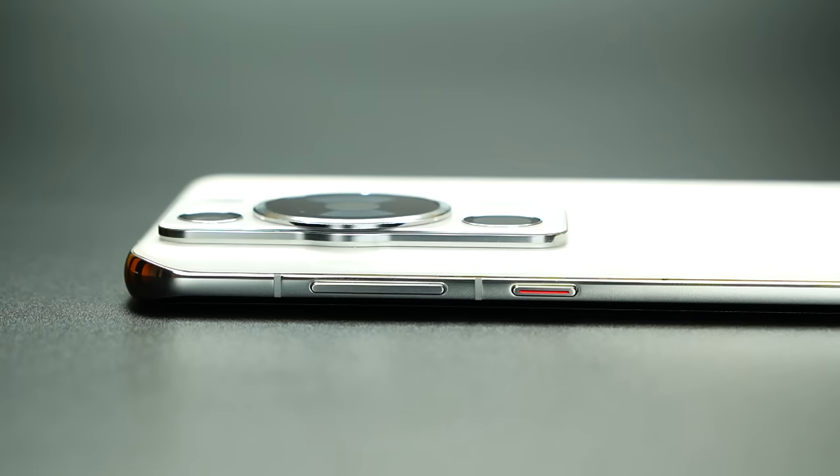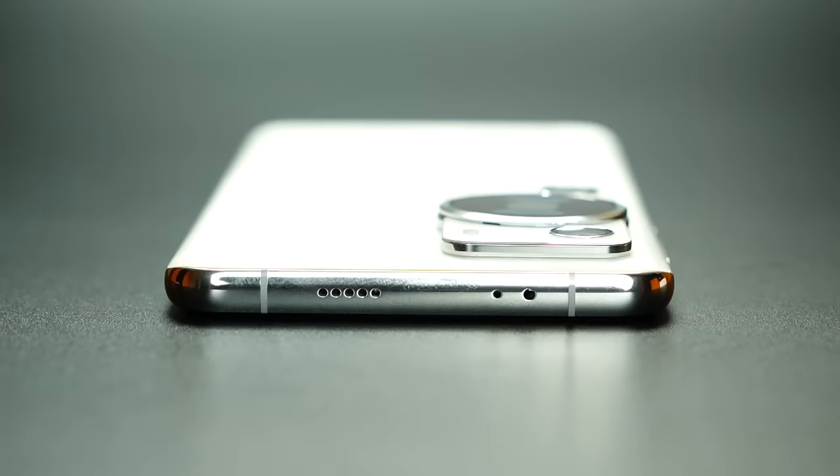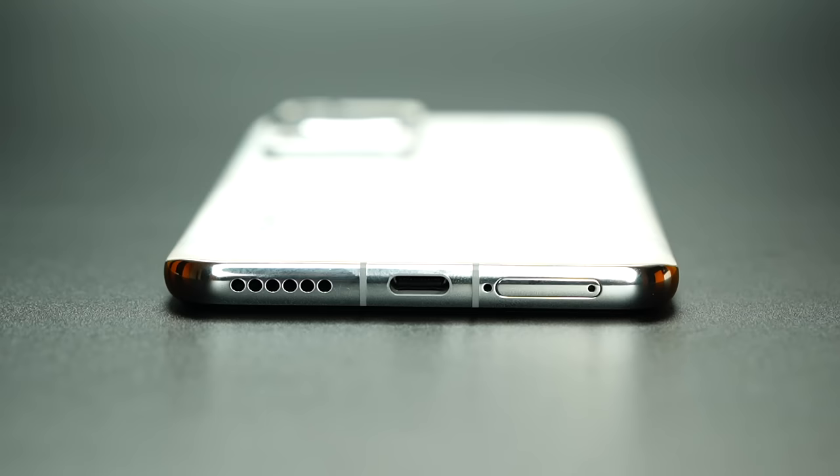You got the power button sa right side. Volume rocker sa taas niya. Left side, wala. Sa taas, meron siyang light sensor, microphone, isang speaker, at sa ilalim, another speaker. So, dual speaker pala siya. USB Type-C port, isang microphone, and the SIM tray.